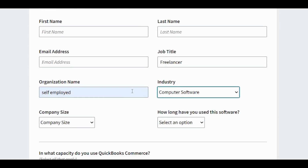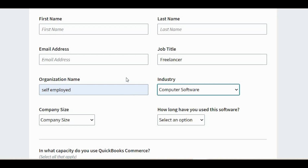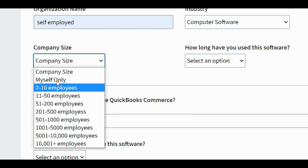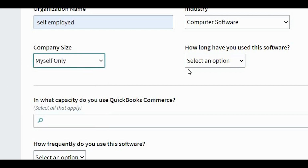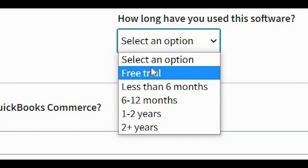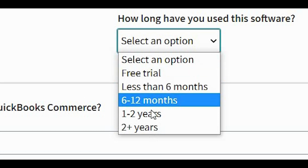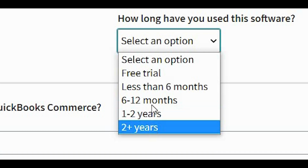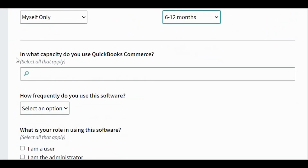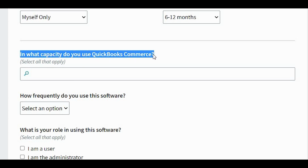And once again, no prior experience is required. Because you're self-employed, you may merely choose me for the company size. For the question of how long you have used this software, you may select from these choices. Now, if you choose a free trial, you will not get compensated. Thus, it's important to choose at least 6 to 12 months so that they can see that you have some expertise with the software. In this question right here, in what capacity do you use QuickBooks Commerce?